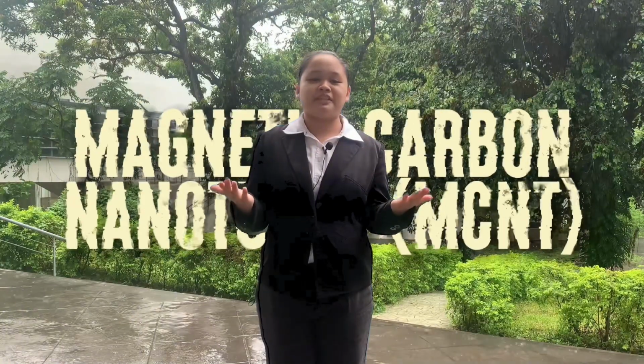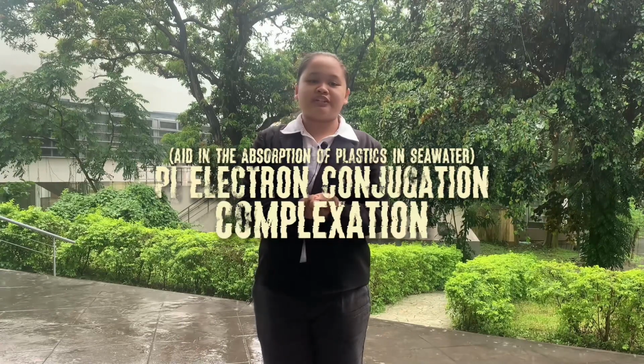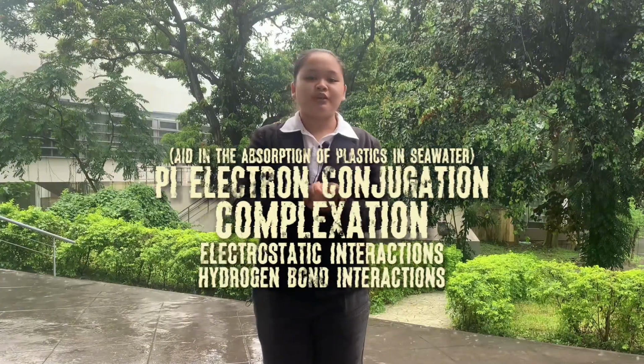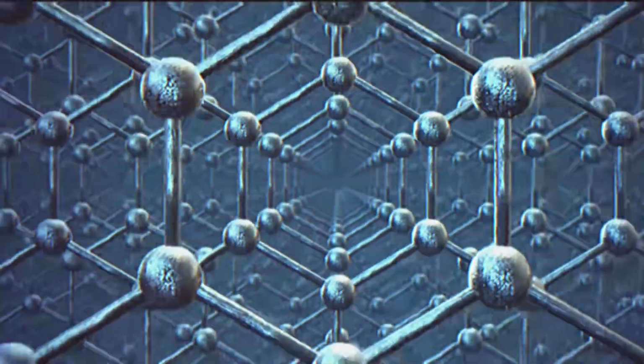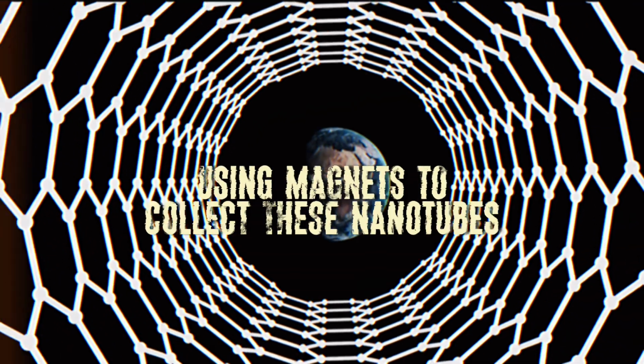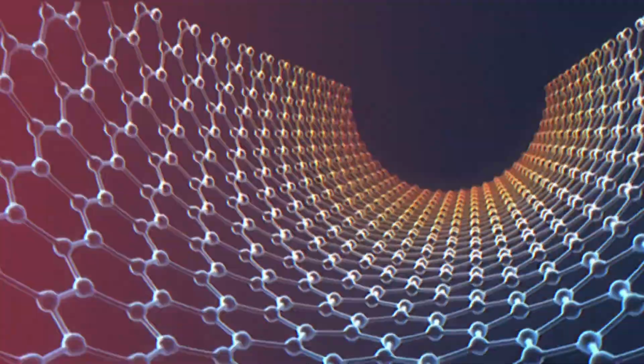Related studies have presented a solution to this issue by synthesizing magnetic carbon nanotubes or MCNTs. These possess superparamagnetic characteristics, pi-electron conjugation, complexation, and electrostatic interactions, which aid in the absorption of plastics in seawater. Although MCNTs are successful at absorbing microplastics in aqueous solutions, retrieval was accomplished by using magnets to collect them after they were utilized. Because of their small size, manually collecting them after use will be difficult in seawater.